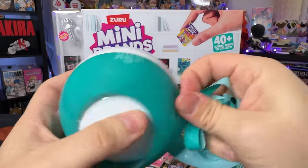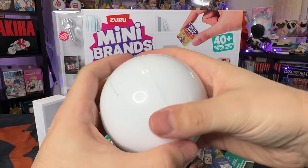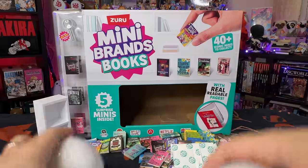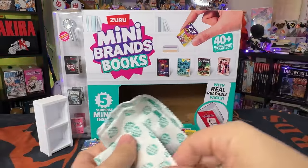Oh, I really don't need any more bookshelves. Let me tell you, I've never needed fewer bookshelves in my life. Okay, here we go, moment of truth. So we already got a bookshelf, which means that all three of these are probably Colleen Hoover.